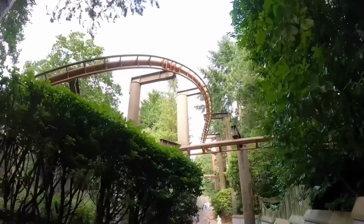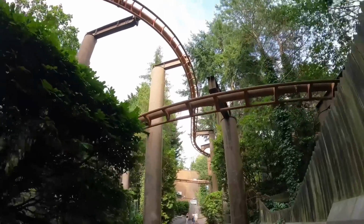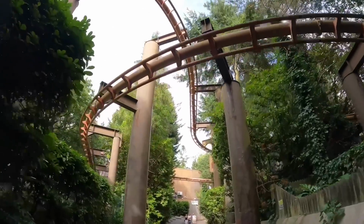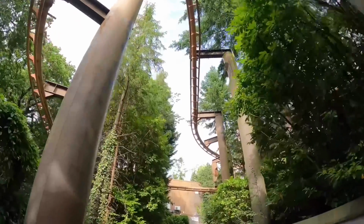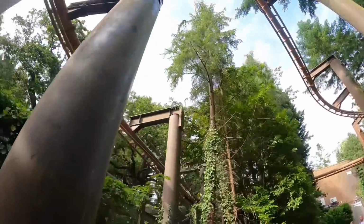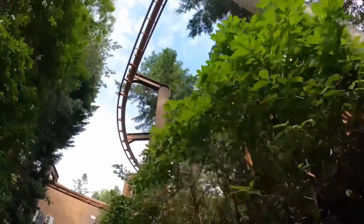Just getting my first glimpse of Vampire. This thing looks so cool. It's an aerodynamic suspended coaster, the only one outside of North America. It also uses Vekoma's trains, which is rather unusual. And this is cool. You can't see it from here, but it actually flies right by a bunch of buildings, kind of like Big Bad Wolf used to do at Busch Gardens Williamsburg.